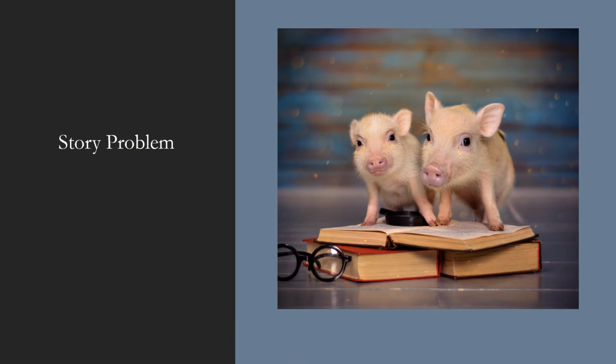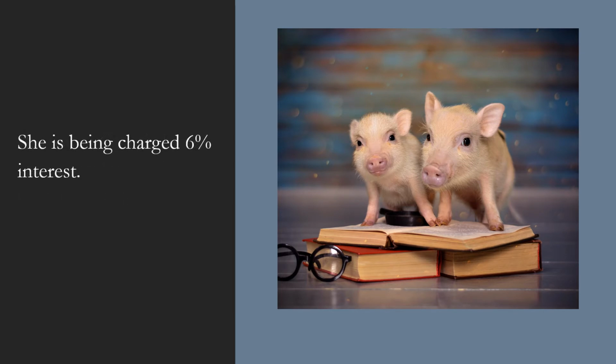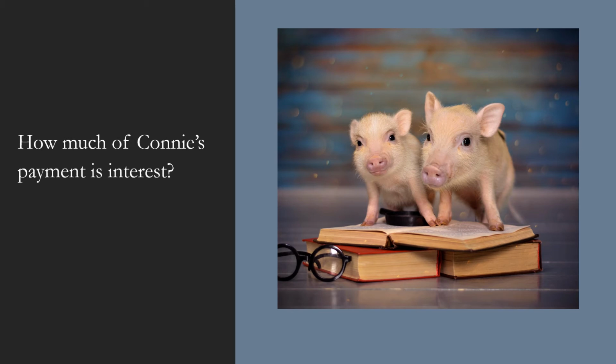Story problem. Borrower Connie has a starting balance of $120,000 at the beginning of March. She is being charged a 6% interest rate. Her total monthly payment for combined principal and interest is $842.15. How much of Connie's payment is interest? How much is paid towards the principal? And what will her new balance be at the start of April?